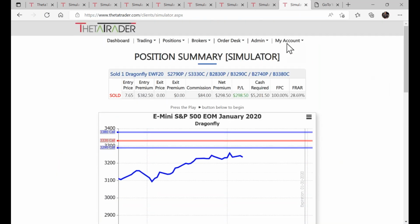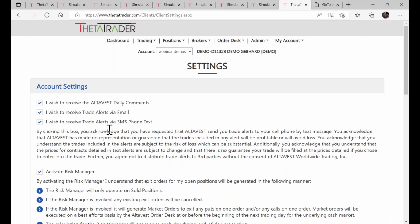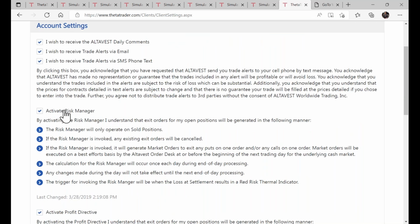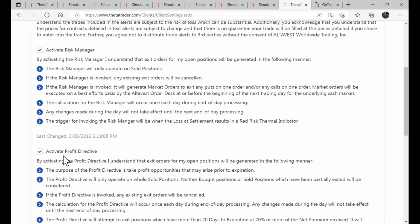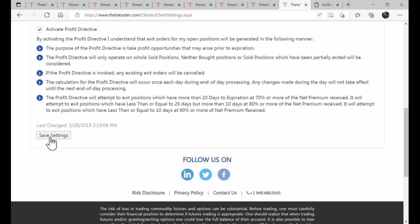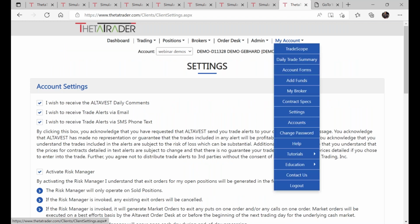here, right here, is how you do it. Just click on the automation settings right here, you activate your risk manager and your profit directive. You check that box there, and then save your settings. That's all you have to do. It's as simple as that to automate the profit and risk targets.